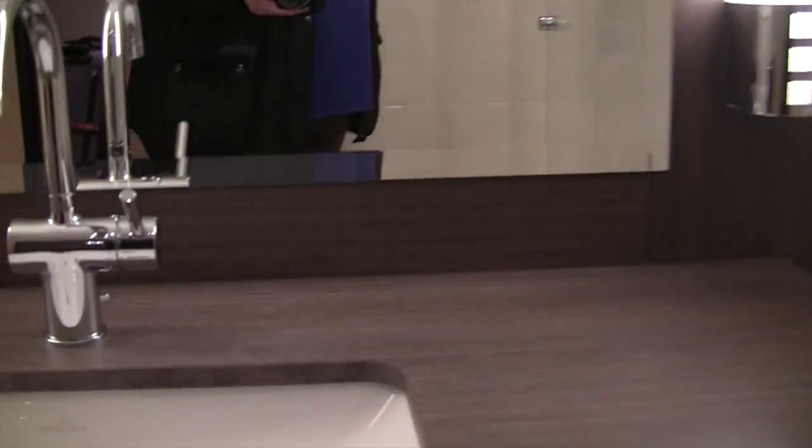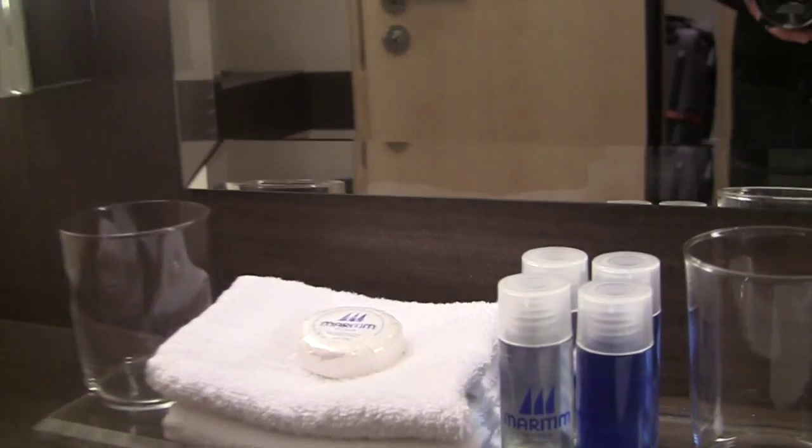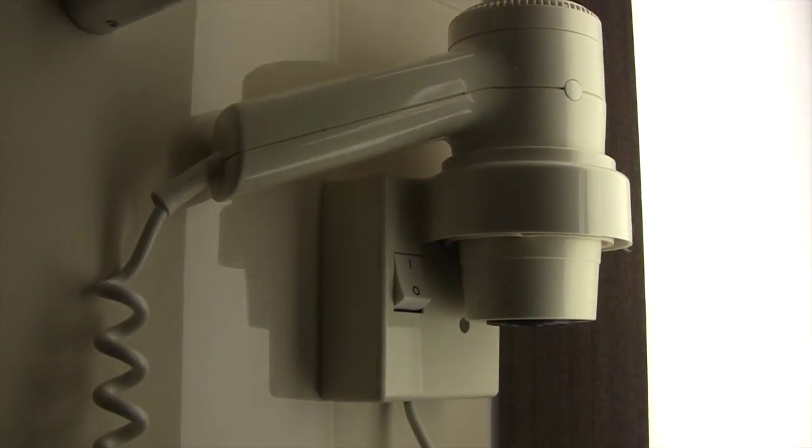There are things to grab onto as you do go over, if you do have problems climbing over, stuff like that. There's a very nice large shower head awaiting you on the other side. Sink, nice and clean and modern. And you get a selection of Maritim bits and bobs just there. Of course, there's the hairdryer for those people who wish to preen their bouffants. And for those people who want to make sure that they're very clean downstairs, there's a downstairs cleaner. A bidet.